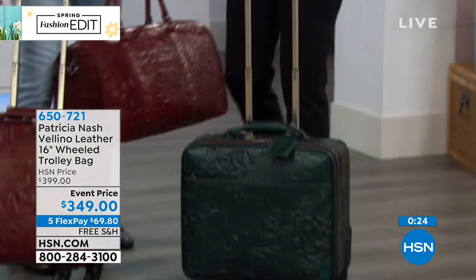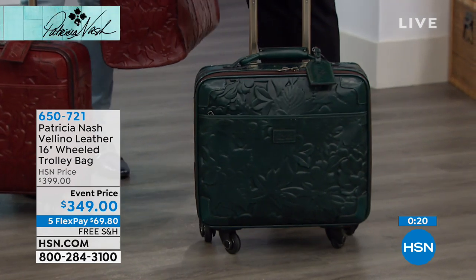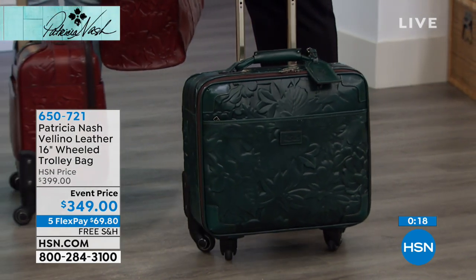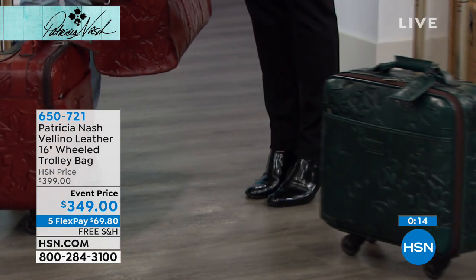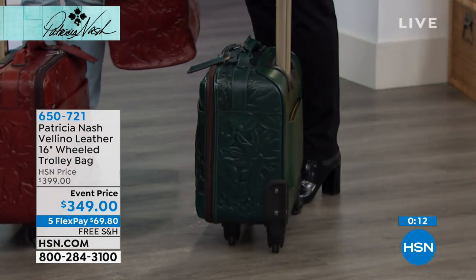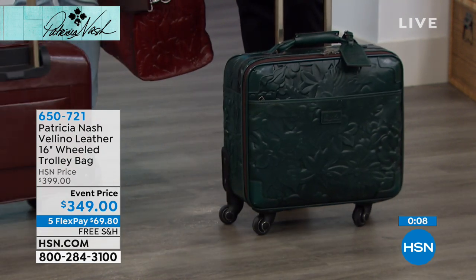You're so good. Do you see, though, the double telescoping aspect? And then this is my favorite, how it just turns on a dime. And if you're going down the aisle of the airplane, for example, you can push this sideways and in front of you. Yep. It's really, really lovely. Oh, yeah, this is so, so good.